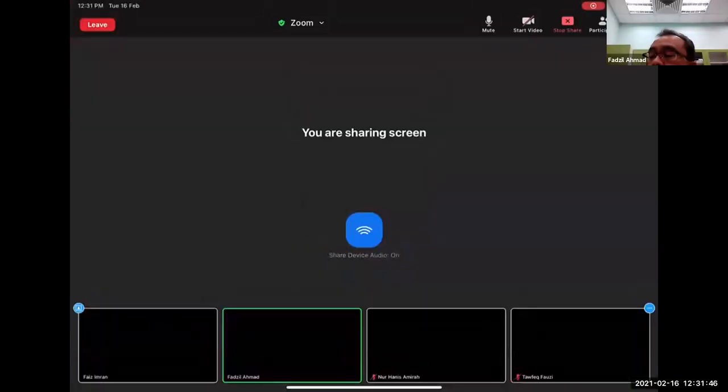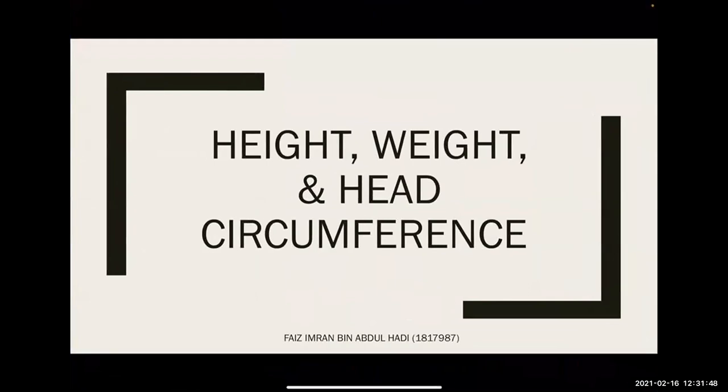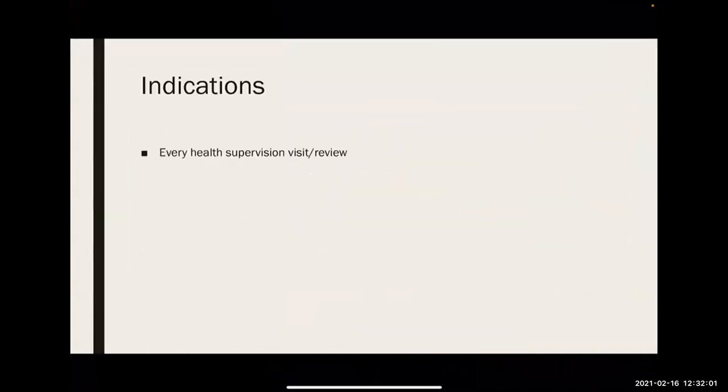My topic is height, weight and head circumference. Very simple. So height, weight and head circumference, pretty simple stuff. There's not really any complications or contraindications. All you need to know is that height, weight, and head circumference are usually done when you have a health visit or health review of your child.